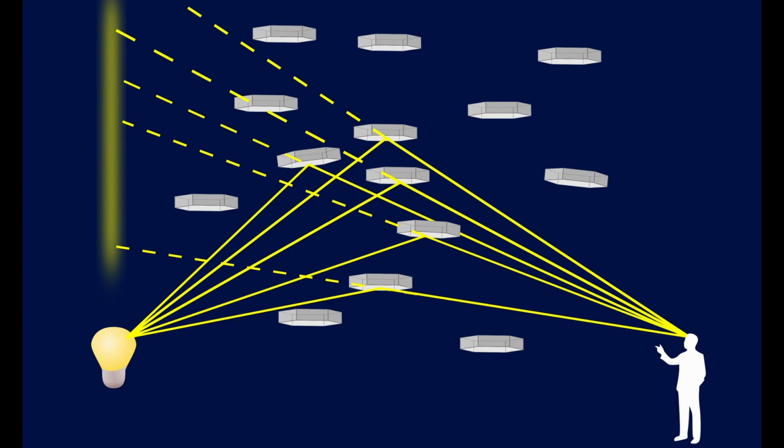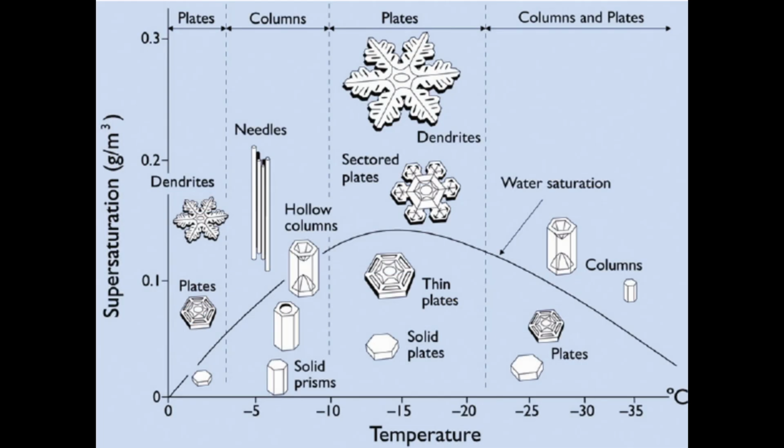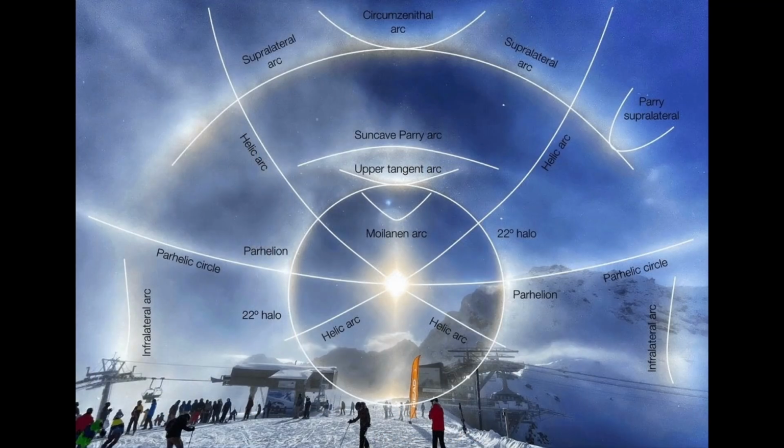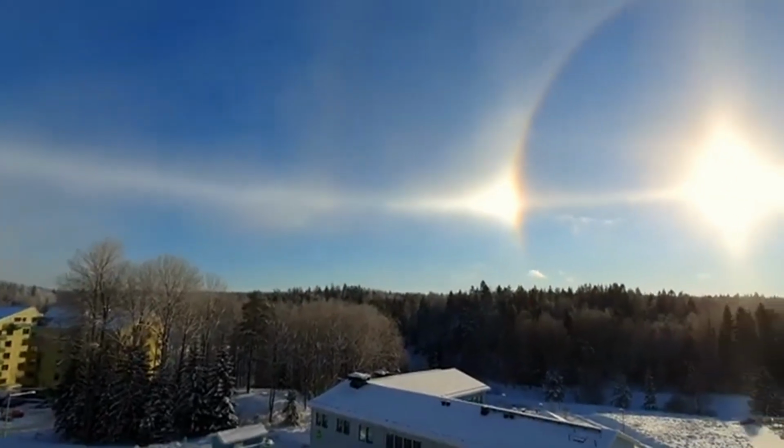But what happens when light hits particles that are made of ice rather than liquid water? Depending upon the shape and orientation of the ice crystals, as well as the direction of the light hitting them, they can produce a whole range of optical phenomena. To date, over 100 different types of ice halos have been categorized, and there might still be others we don't know about. So what are ice halos and how do they form?